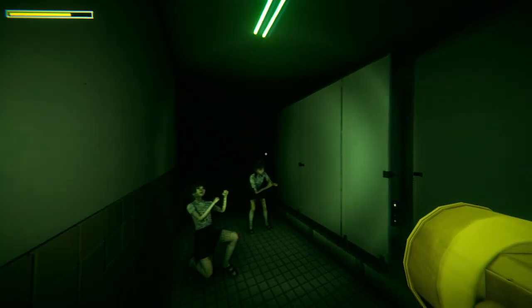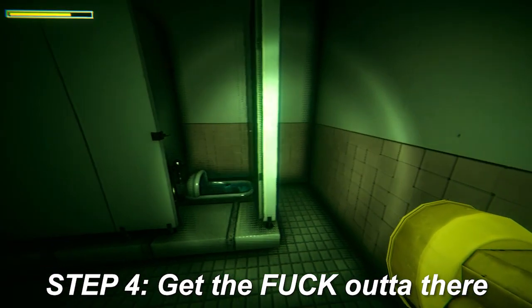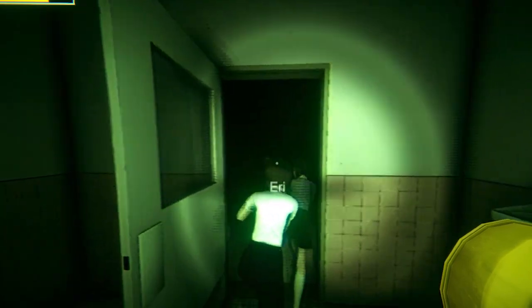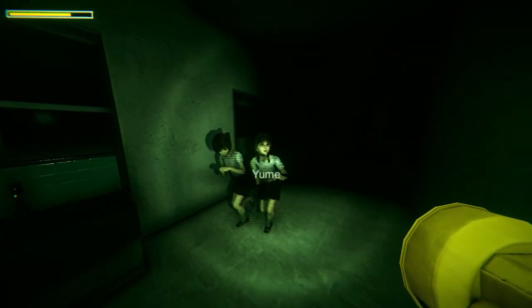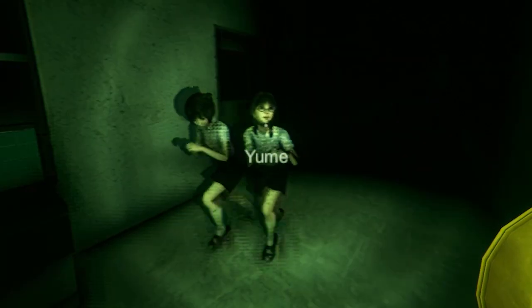Oh. Well then, it seems that there is a 4th step to this guide. Step 4. Get the fuck out of there! Run! Ladies? Y'all good? You seem to be a little stuck.